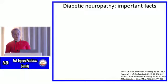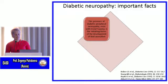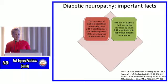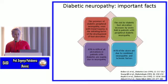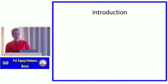As an introduction, we have some important facts about neuropathy. Of course, the presence of this complication, even with trivial trauma, is an initiation factor for the development of foot ulceration. The risk for diabetic foot ulceration increases 7-fold in patients with neuropathy. From 45 to 60% of all ulceration in patients with diabetes are mainly due to neuropathy. And the last one, almost half of the ulcers are due to combined neuropathic and ischemic factors.